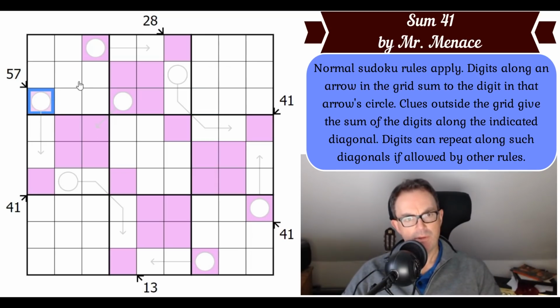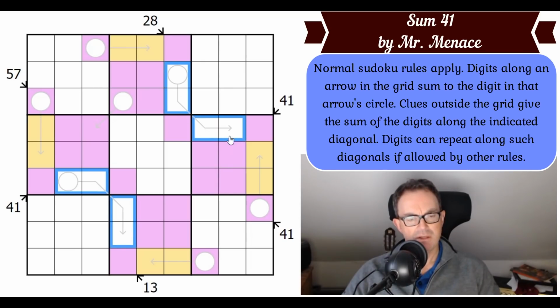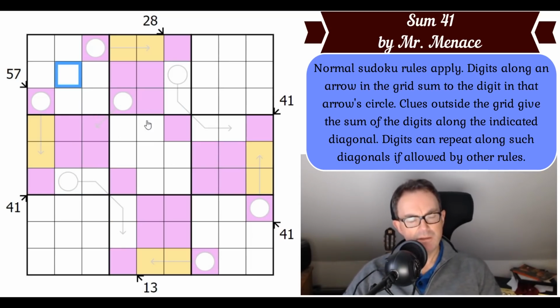But I can move all of these circle digits into the boxes, and that looks interesting. I'm not exactly sure what that's doing, but it's just leaving these cells, which are all arrow cells. Yeah, so what I'm expressing and articulating particularly poorly, but I'm sort of getting my head around it, I think, is that the sum of these diagonals, what's it going to be? It's going to be 3 lots of 41 and 57.